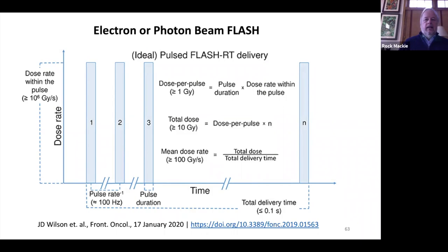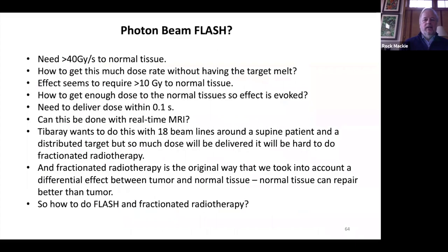And this is how flash would be delivered for an electron beam. And again, if you could do a photon beam, how it would be delivered in a photon beam as well. So relatively high, short pulses, have to get them in very quickly, likely under 100 milliseconds or a tenth of a second. So relatively stringent requirements. And of course, for photon beams, there are even more stringent requirements, because in order to get 40 gray per second, you're running into issues of having the target melt. So in other words, at 40 gray per second, delivered with a conventional target, it would definitely melt.